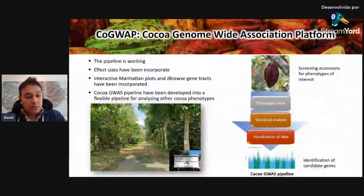So not only working with cadmium, but any other trait or phenotype you're interested in. Right now it's present on the servers at Nottingham, but we see it as a tool that can be used by the cocoa community. For instance, there are researchers looking at a range of other phenotypes, from disease resistance to productivity to drought tolerance and other stresses. Potentially it's a very powerful tool for making the link between genes and traits to ultimately develop markers for breeders.